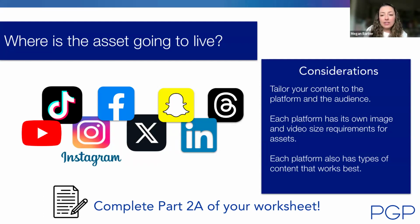And so if you've identified your audience, you need to think about are they on each of these individual platforms, which you'll see some of these logos here. These are all just examples of the platforms you might be posting on. And what type of content they like to consume on each of those platforms might be different. So go ahead and think through, for part 2A, where do you want your asset? You've identified your audience and your content pillar. Where do you want your asset to live? Give you about 30 more seconds to fill that out.